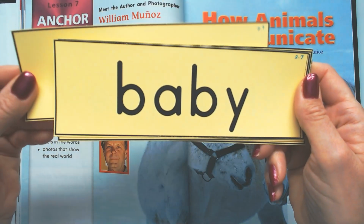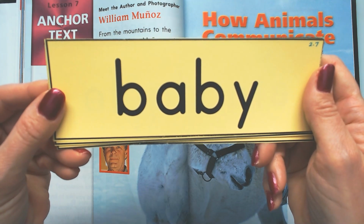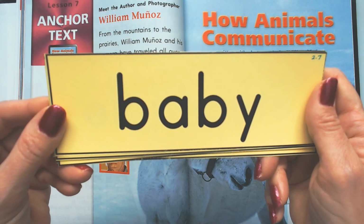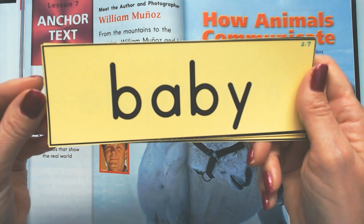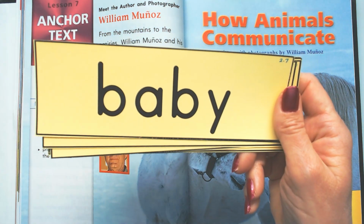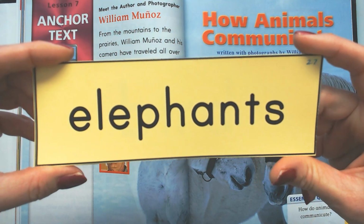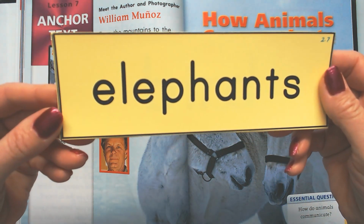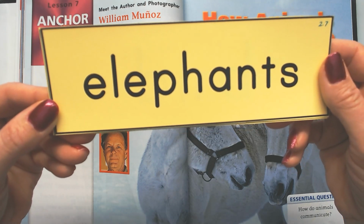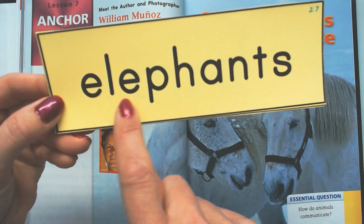Down. Here we have the word baby. A baby can be a human, like a very young human that can't even walk or talk yet. Or a baby can be a very young animal. Baby. Remember that word when we read this story. Oh, and here's our third grade word. It says elephants. And you know, elephants, they're big gray animals, and they have huge ears and a trunk. This word says elephants.